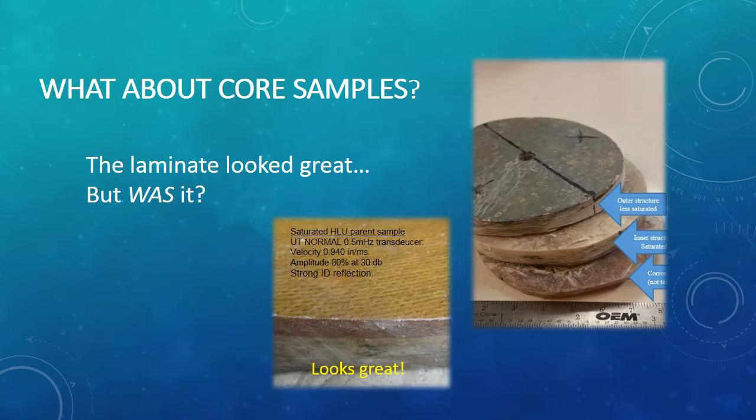We sectioned that core into thirds and set the corrosion barrier aside. The two structural layers were about 3/8 inch thick and were comprised of the same number of layers of mat and woven roving. We tested the two structural samples in 3-point flex and found that the inner structural layer failed at 900 pounds force, and the outer, less saturated section failed at 2,600 pounds force, about 3 times stronger. MFI predicted this degradation, and a simple core without physical testing or MFI would not have identified the problem.